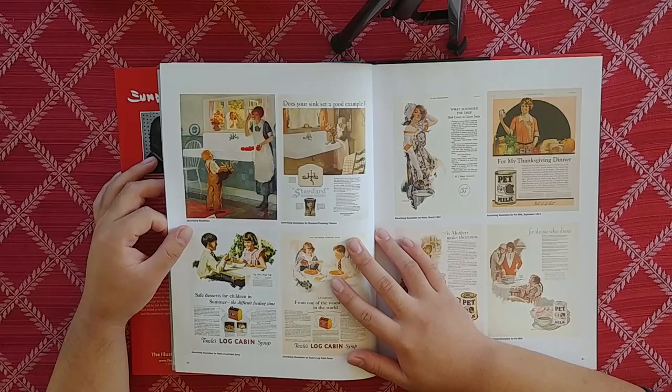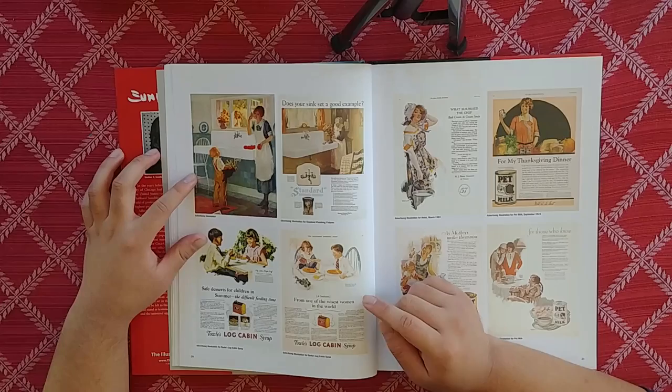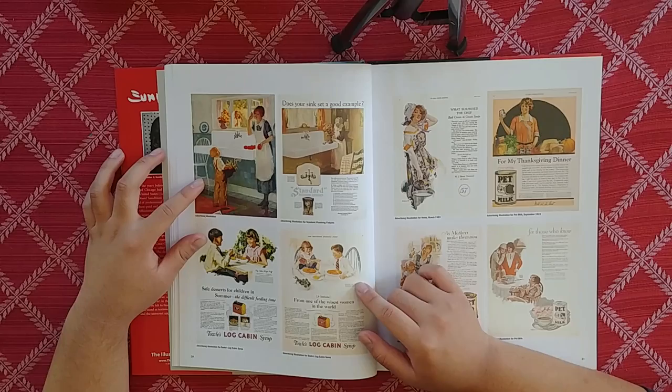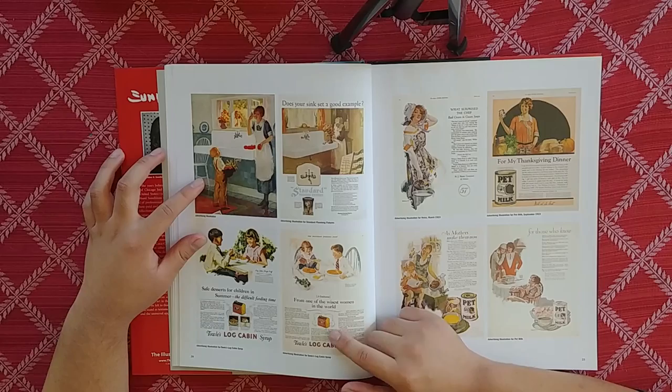But look at all these things, man. Can you imagine being in the 1920s, dude, or 1950s, I don't know whatever time he was prominent. Can you imagine opening up a magazine and seeing these illustrations? And Log Cabin syrup? That's kind of cool. It's in a can that has a little cabin design.